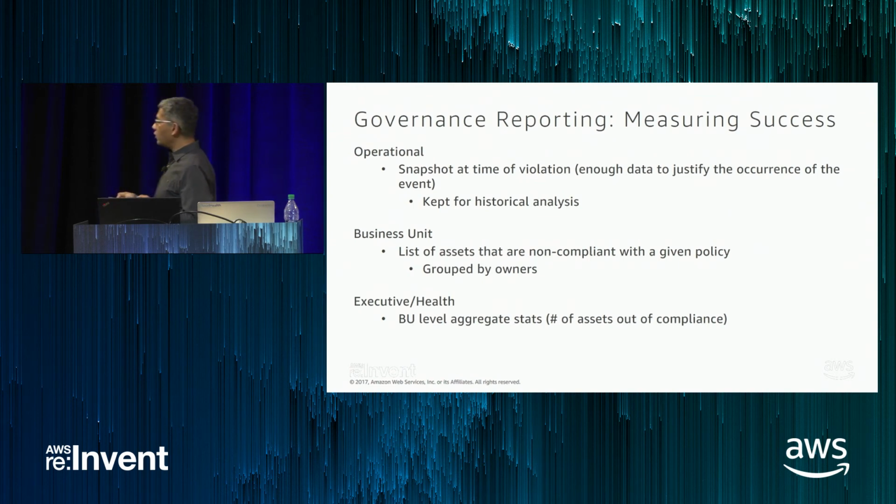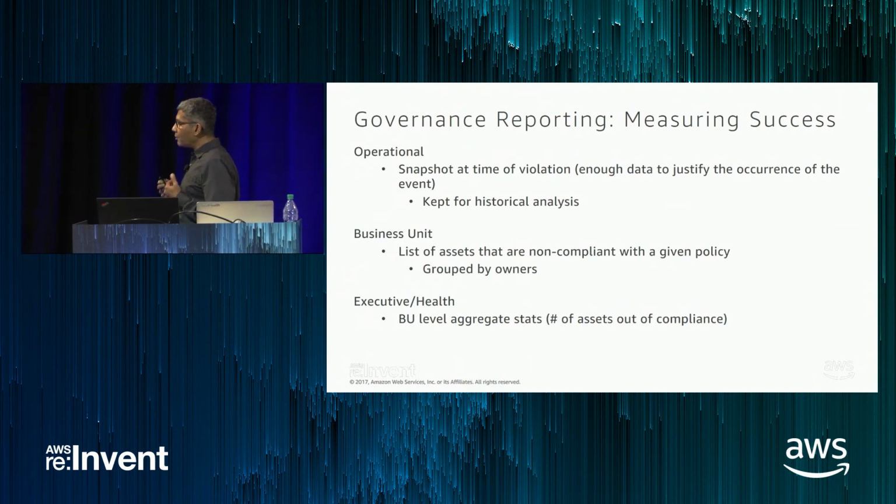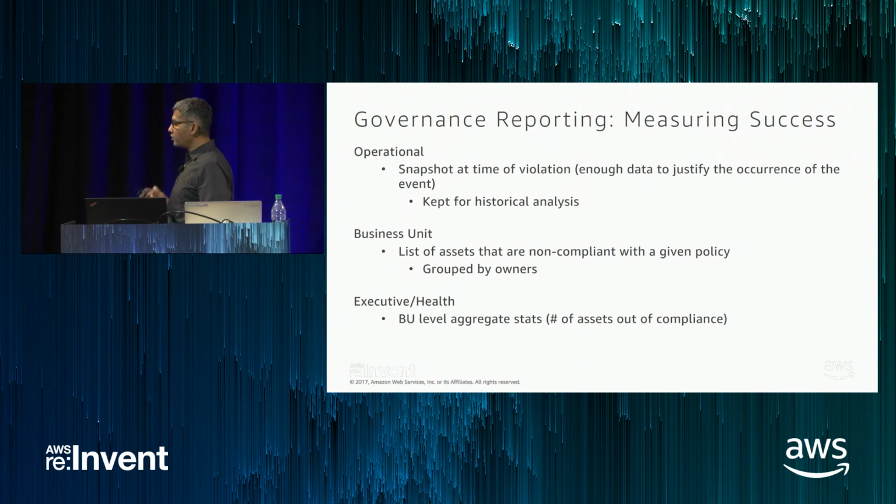You also want business unit level reporting, so the leaders in the organization get a sense of how well their teams are complying with a given policy, how much work is remaining, and how much it's going to impact their workload. And the last one is at an enterprise level: you want to know how well the organization as a whole is doing in ensuring governance for effective and efficient utilization of your cloud infrastructure.